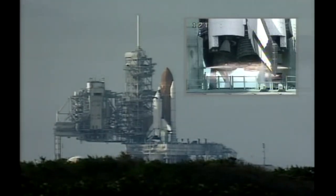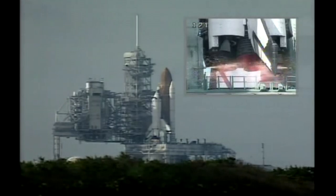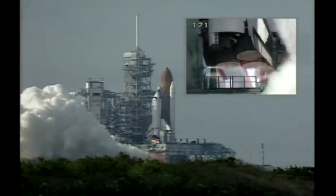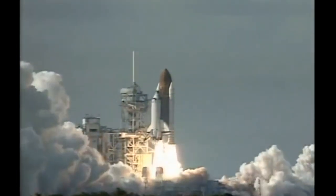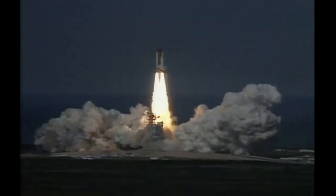Main safety systems armed. 10, 9, 8. Ignition sequence start. 7, 6. 3 main engines up and burning. 2, 1, and liftoff of Space Shuttle Columbia on a diversified mission of astronomy and commercial space research.